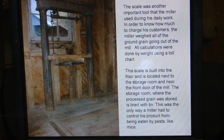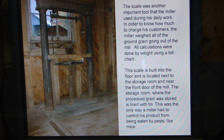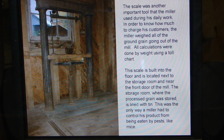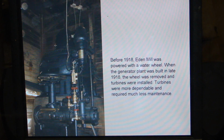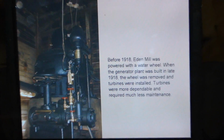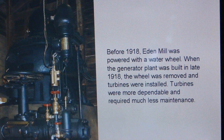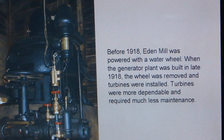And of course the usual audiovisual display. Where the processed grain was stored is lined with tin. This was the only way a miller had to control his product from being eaten by pests like mice. Before 1918, Eden Mill was powered with a water wheel. When the generator plant was built in the late 1910s, the wheel was removed and turbines were installed. Turbines were more dependable and required much less maintenance. True.